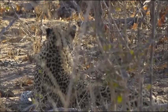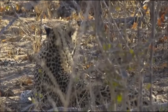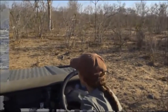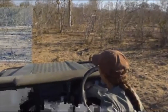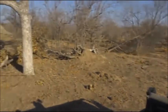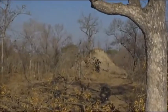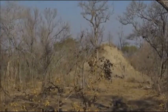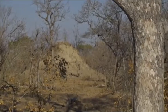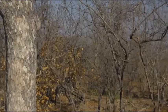And Karula has shifted around again. Let's play a game of where the cubs are. I'm going to guess and say they're hidden somewhere around that termite mound. That's my guess. What do you think, Dave? Do you think they're somewhere there? I think they're somewhere around here.